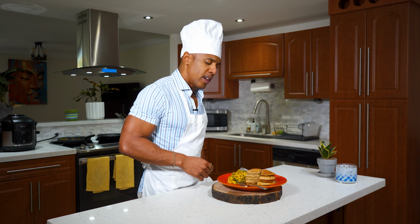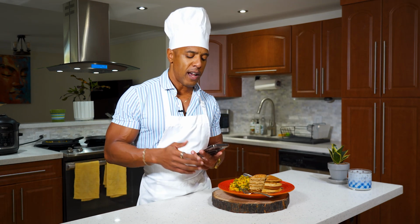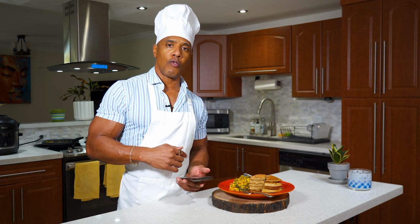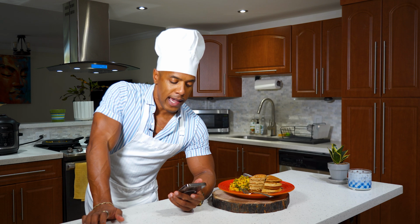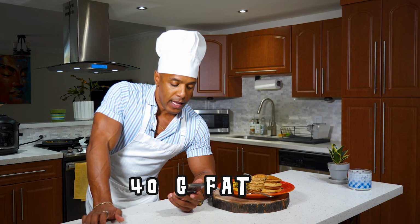Let's start counting up the macros. The application that I like to use is MyFitnessPal, as you saw in the grocery store. We're just going to include all the ingredients and go from there. So this is going to be a very big breakfast. We're looking at about 82 grams of protein, about 40 grams of fat, and 119 grams of carbs.